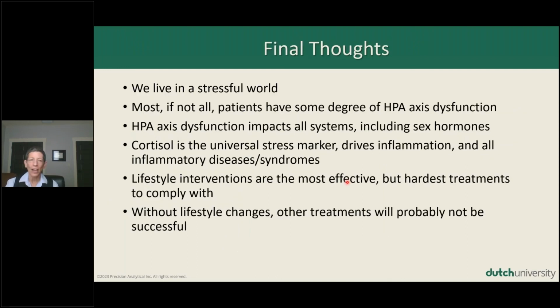And here are my final thoughts. We live in a stressful world. Most, if not all, patients have some degree of HPA axis dysfunction. HPA axis dysfunction impacts all systems, including sex hormones. Cortisol is the universal stress marker, and it drives inflammation and all inflammatory diseases and syndromes. Lifestyle interventions are the most effective but hardest treatments to comply with. And really, without lifestyle changes, other treatments will probably not be as successful.